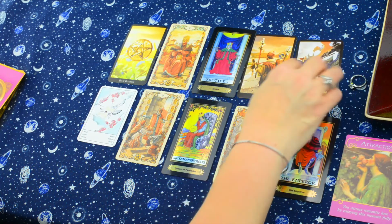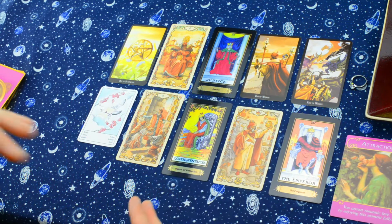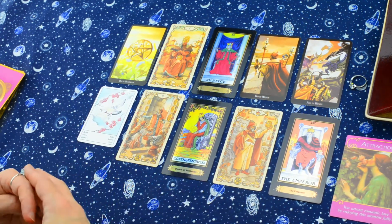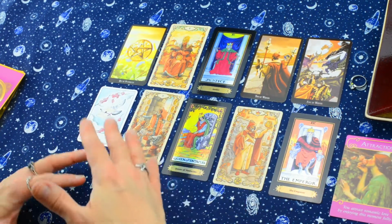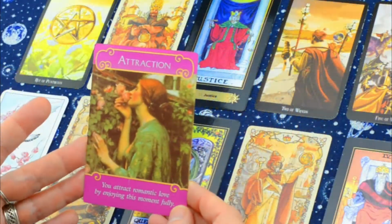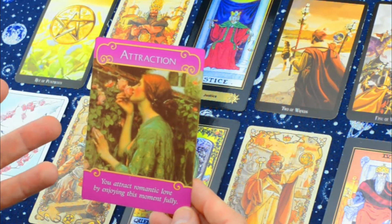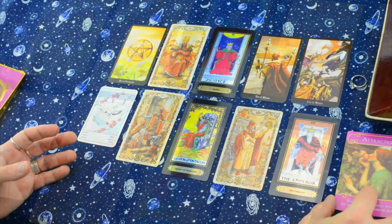But I really feel I'm not so sure. I think of it more as there's a lot of passion in the relationship, a lot of passion there. And maybe you're holding it back a little bit. Maybe they don't even know you feel that way. That's possible, because of the Two. But what this is saying is you attract romantic love by enjoying this moment fully. So just by being you, you can attract this.